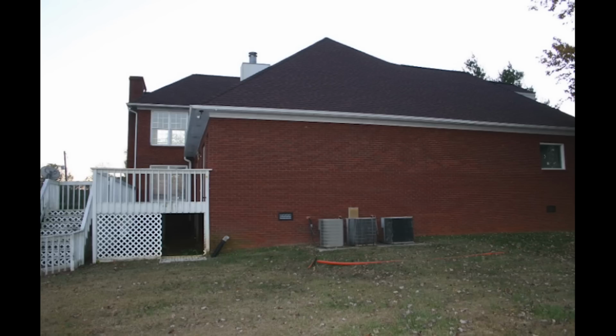Next up, we have David down in Argo, Alabama. This is Zone 7B, and I guess if it's 7B in Alabama, it's probably middle to north Alabama someplace. Here we have the side of this brick home that has an air conditioning unit over there, and the deck going up from that.